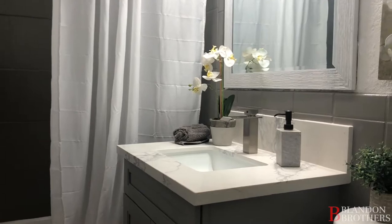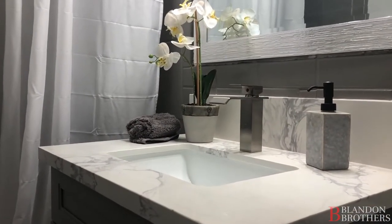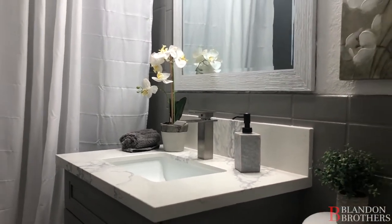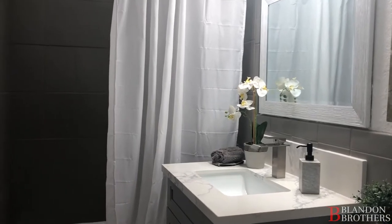In the bathroom, you'll find, just like in the master bath, brand new bathroom cabinets, quartz countertops, the same tiles in the back of the shower, which gives it, again, the same color continuity, that little touch of modern. And as you exit, you've got the final three bedrooms.